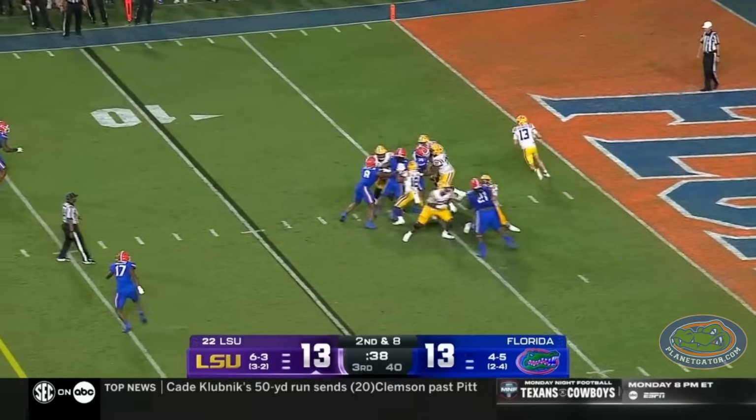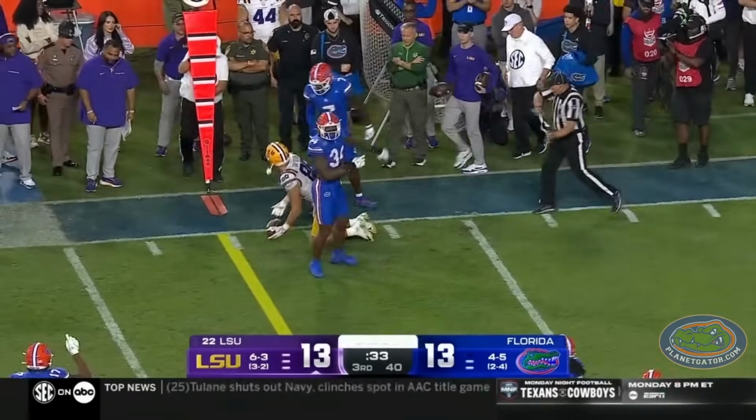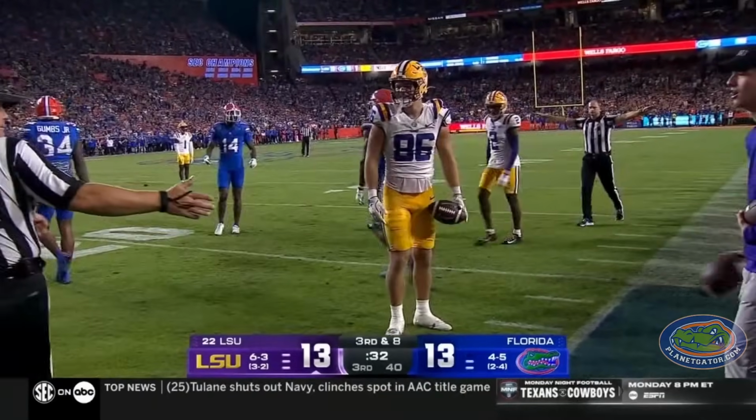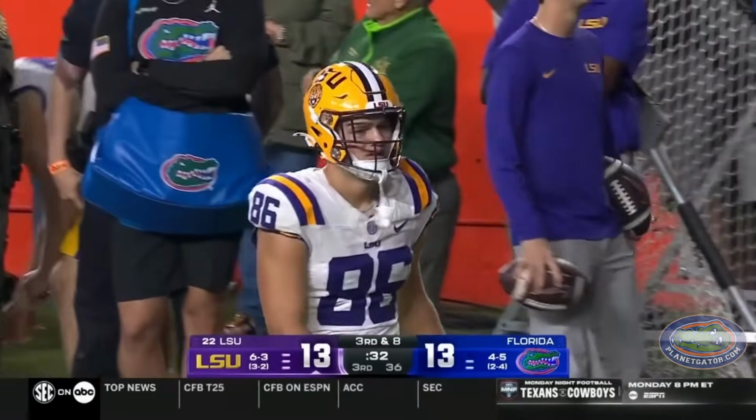Nussmeier looking right the whole time. Rolling to his right. Throws. Taylor makes the catch. And, oh no, he's out of bounds. He had a foot on the boundary farthest away from us. Bridges was defending. 3rd down. And it brings up 3rd and 8.